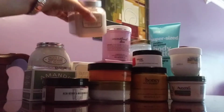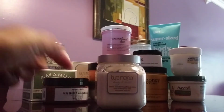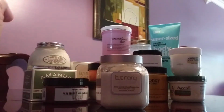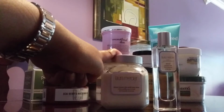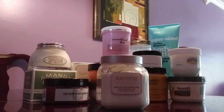Okay, next to that is my Laura Mercier, the body butter that started it all. And this is the almond coconut milk body souffle, and this is the biggest jar that they have. I have 2 of these, in the same flavor, and I also have the perfume. I layer it together with that, but between the two, I would suggest that you just get the body cream instead, because this one lasts longer.